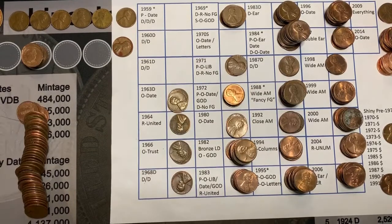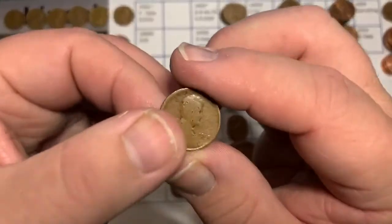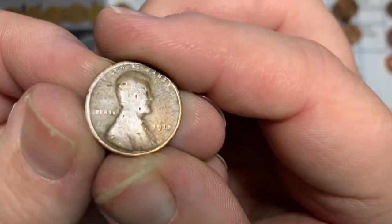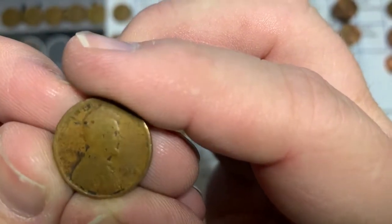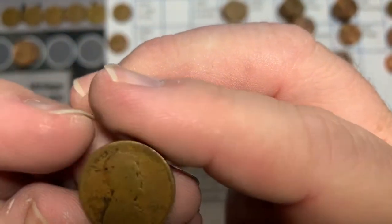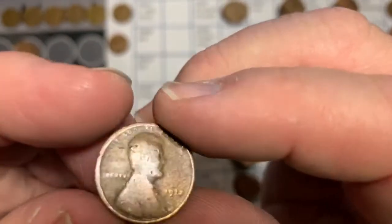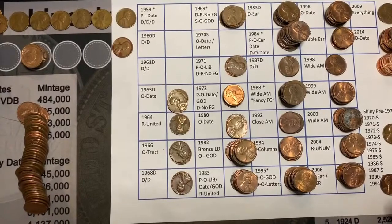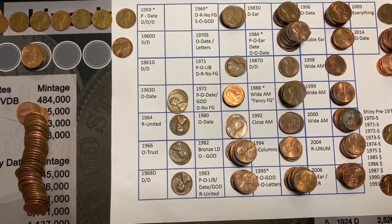find. Well, we're on roll 18, and check out what we just found. Yes, that looks like it's a 1918. 102 years old. 102 years young. That's a nice find.